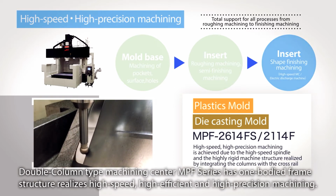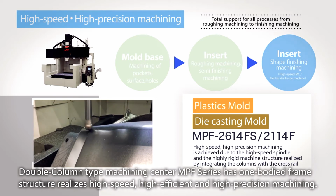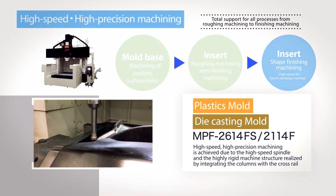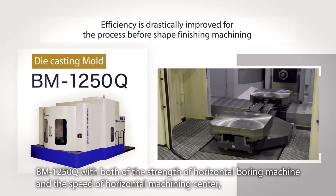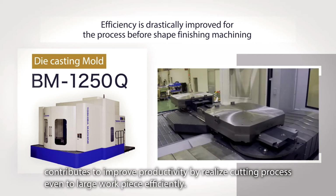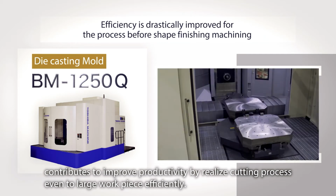The double-column type machining center MPF series has a one-bodied frame structure and realizes high-speed, high-efficient, and high-precision machining. BM1250Q, with both the strength of a horizontal boring machine and the speed of a horizontal machining center, contributes to improved productivity by realizing efficient cutting process even for large workpieces.